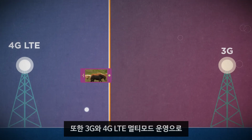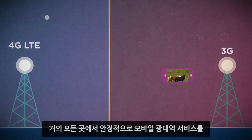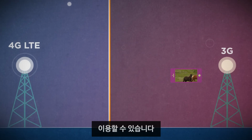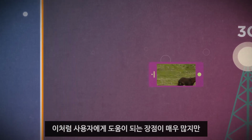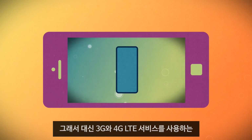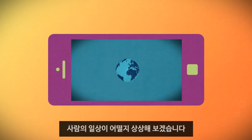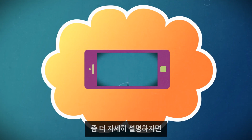And with 3G and 4G LTE multi-mode operation, you can count on reliable mobile broadband services virtually anywhere you go. There are so many things it can help them do, it would take hours to mention them all. So instead, let's imagine what a day in the life of a person with 3G and 4G LTE service could look like. Here's what we mean.